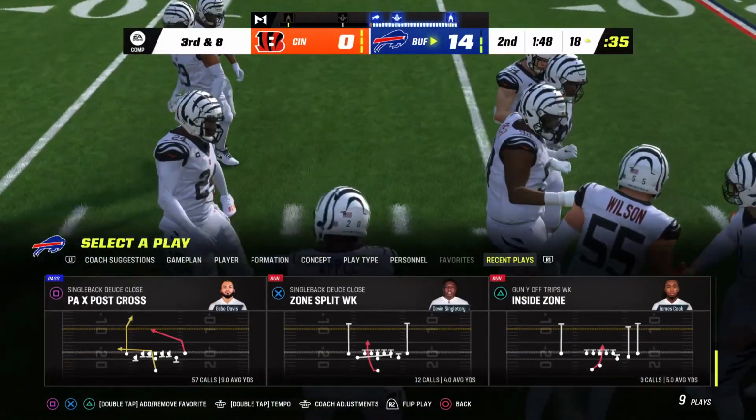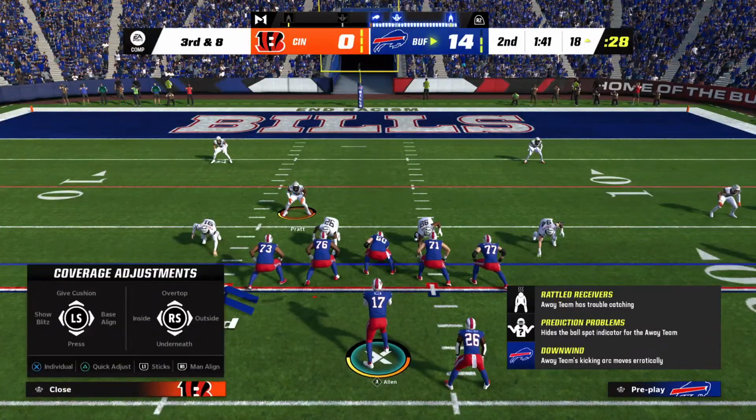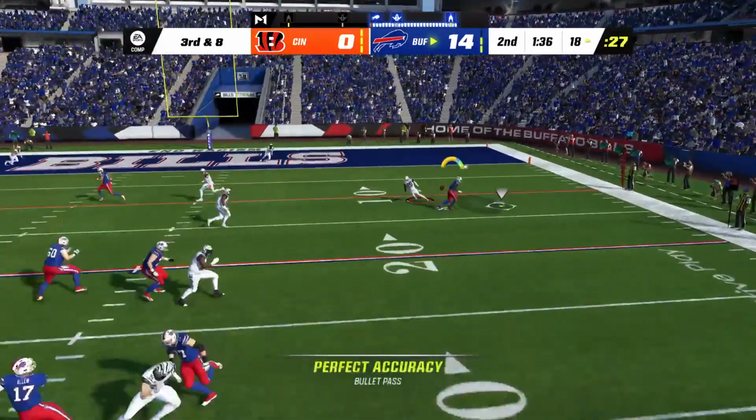Well, they didn't get a whole lot out of that one, but I think you got to continue to try and run it, try and keep the defense honest. You mean, or also just sit back, dare you to throw it on every down? Yeah, you get your quarterback hit a lot that way, too.